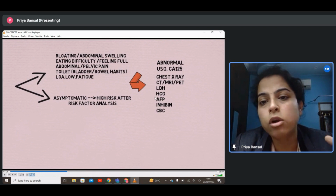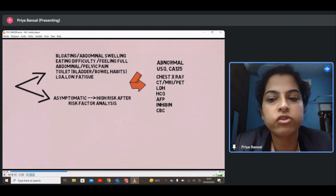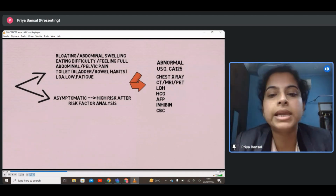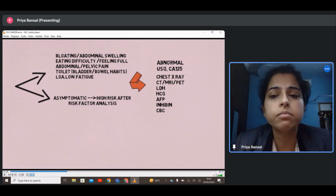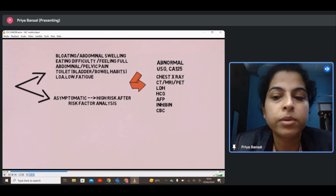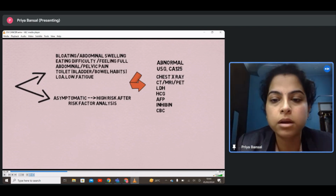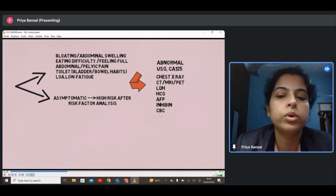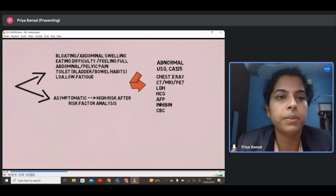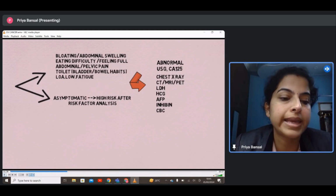Coming to next, we always order after a CA-125 a set of tumor markers, which is LDH, HCG, alpha fetoprotein, inhibin. The general practice is to order them in less than 50 years of age, but there's no harm even in ordering in more than 50, as I have seen granulosa cell tumor in a patient 55 years old. So it's not a definite cut mark. Again, CBC will show you a low hemoglobin and a raised platelet count without any particular cause. Again, a definite red flag for underlying cancer.